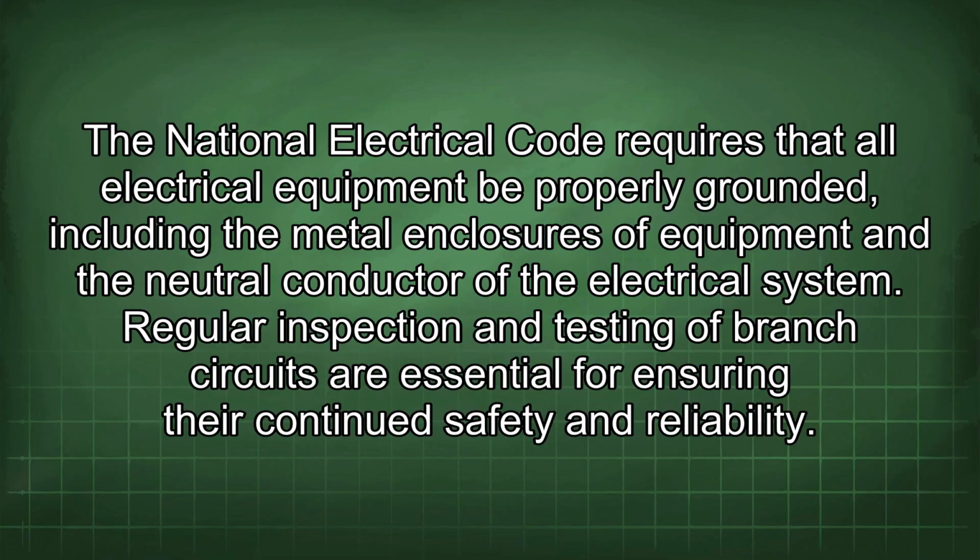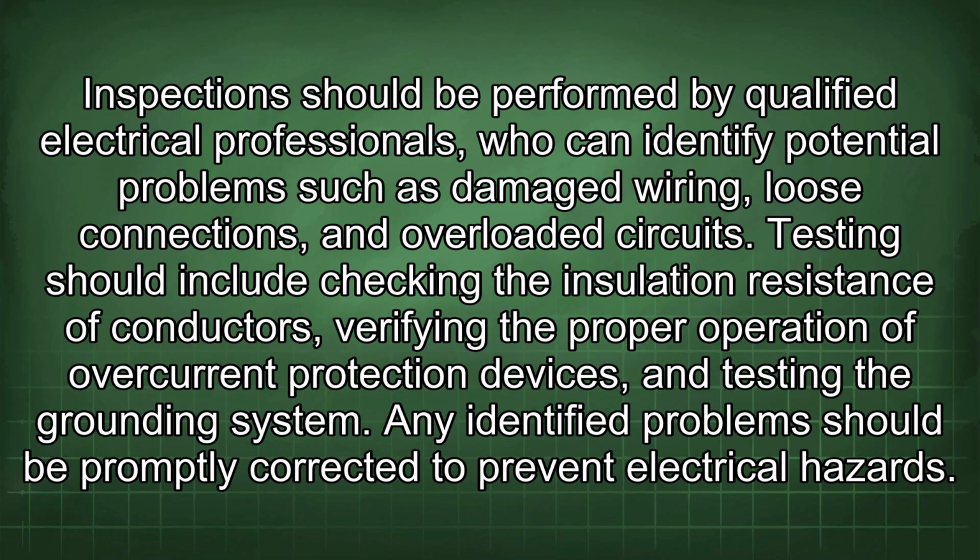Regular inspection and testing of branch circuits are essential for ensuring their continued safety and reliability. Inspections should be performed by qualified electrical professionals who can identify potential problems such as damaged wiring, loose connections, and overloaded circuits. Testing should include checking the insulation resistance of conductors, verifying the proper operation of overcurrent protection devices, and testing the grounding system. Any identified problems should be promptly corrected to prevent electrical hazards.